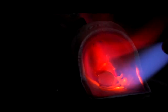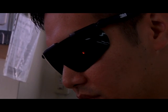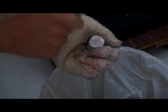fabricates the crown. It can take weeks for a technician to make a perfect crown, but there are some perks to the labor-intensive task. I get to be more creative, use my hands a lot. It's a lot of hands-on, and you know, if you're creative or you're good with art, it's no problem.